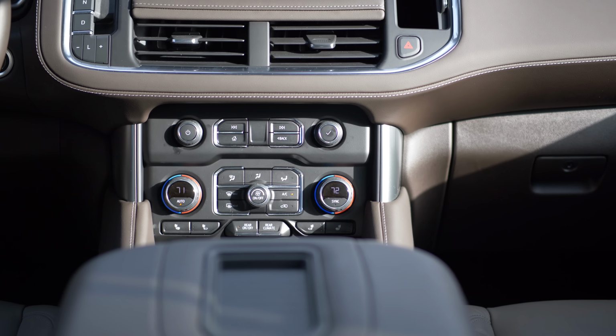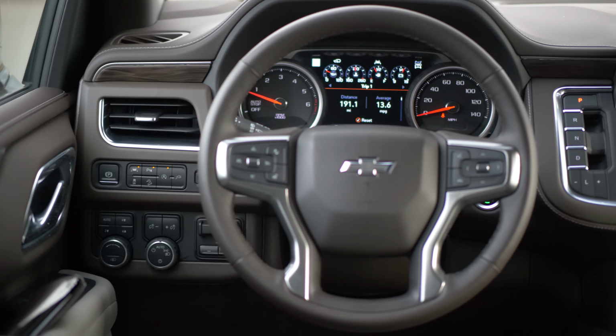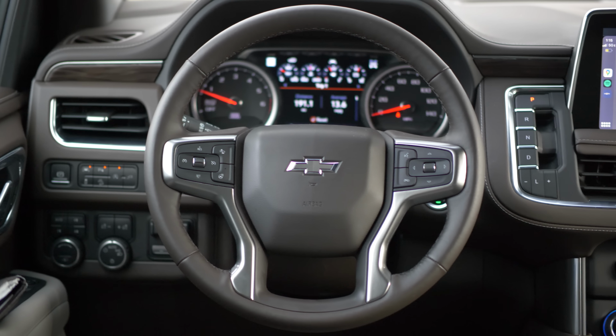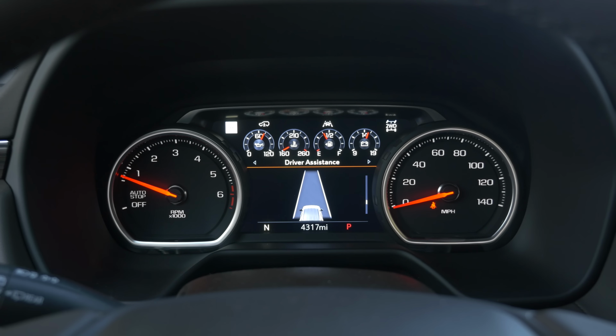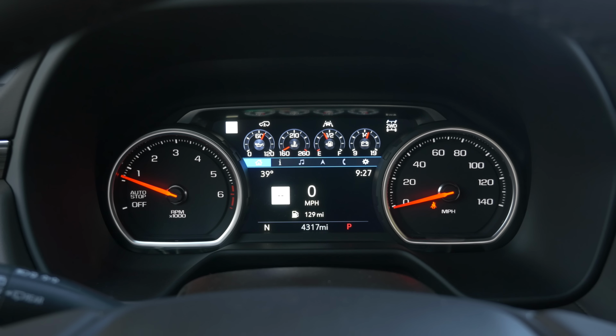Now, the gauge cluster. You have two giant analog gauges. They're easy to read. Thankfully, the center display as well, your 5-inch digital display, also has all of your necessary auxiliary information, like your trans temp, your water temp, your oil pressure, and your fuel economy.